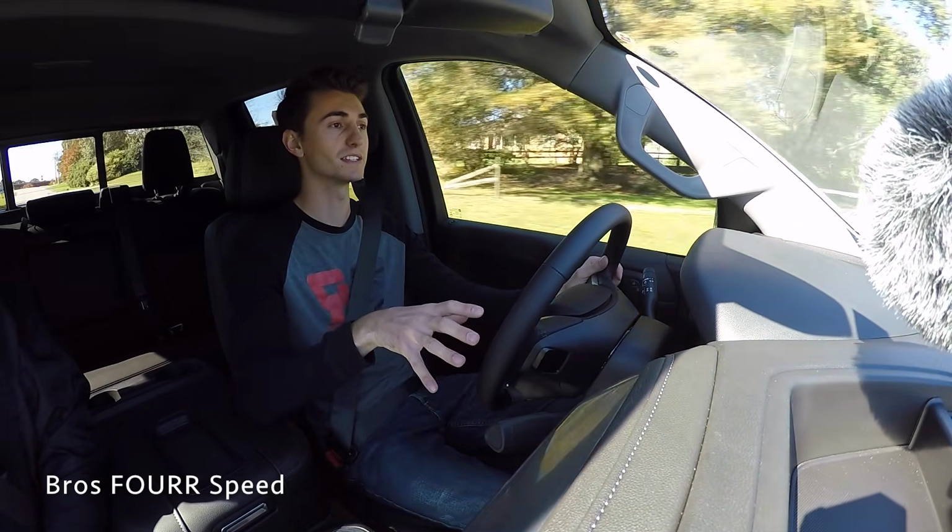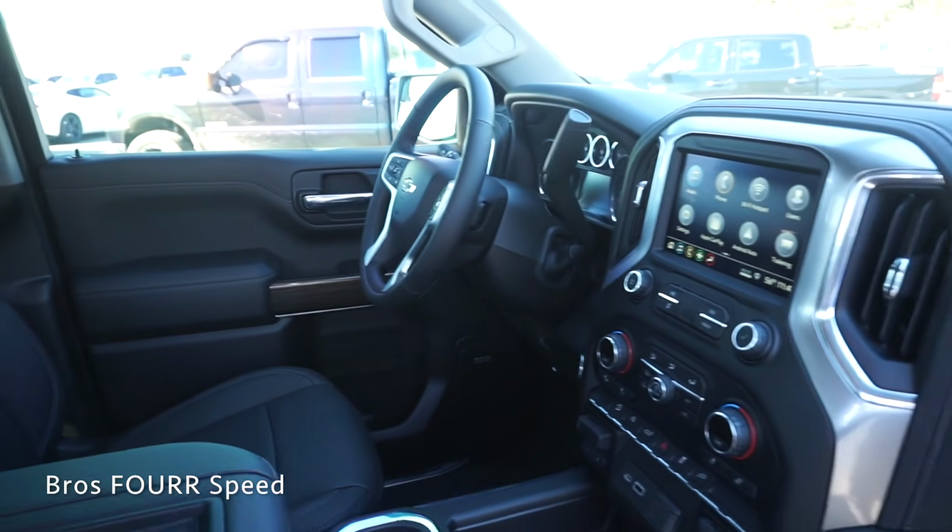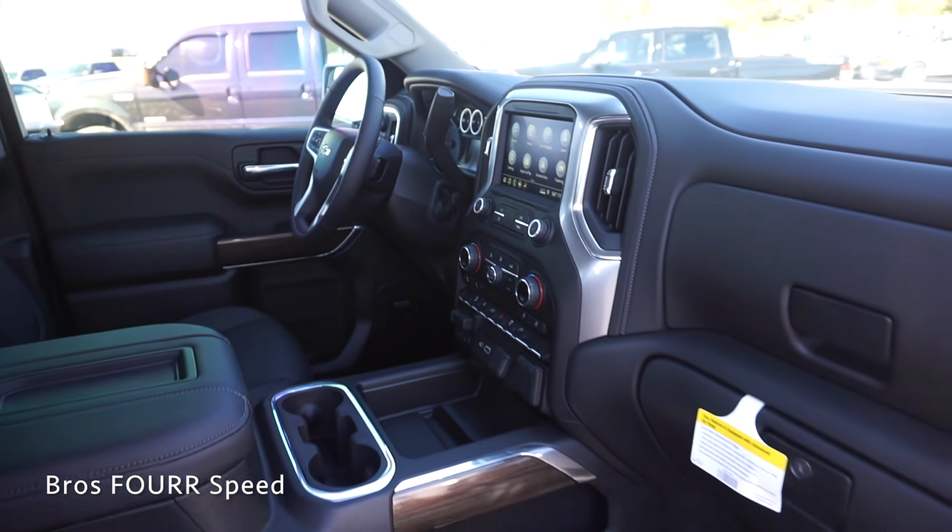The interior is equally as nice. It's very simple to use, has a nice clean design to it, nothing too crazy. It's just simple and nice.